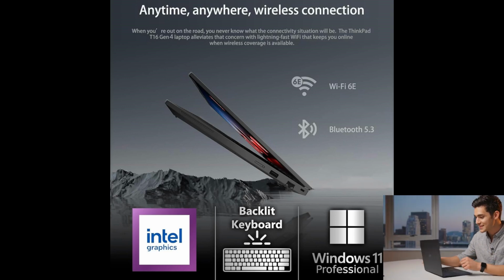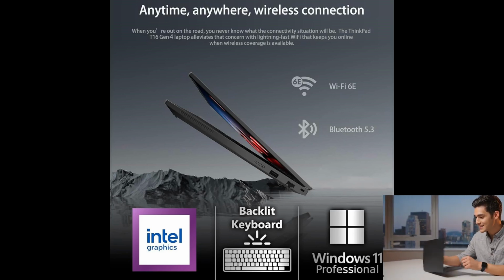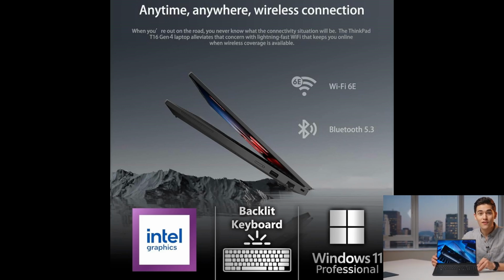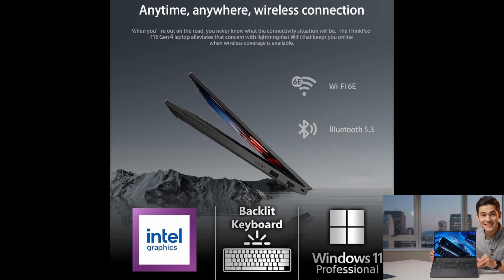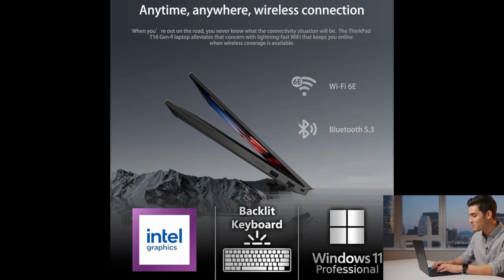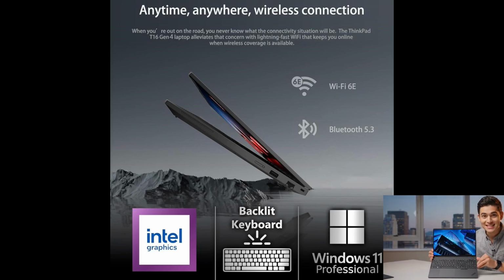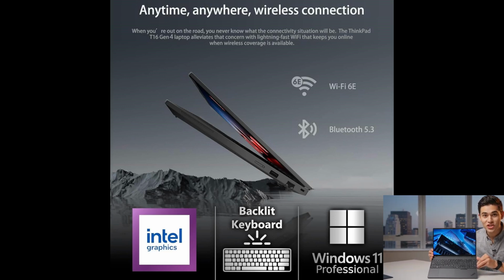You are getting blazing fast Wi-Fi 6E wireless technology alongside Bluetooth connectivity. Wi-Fi 6E means you are connecting to the newest, least congested, and fastest wireless bands currently available, ensuring your internet connection never drops or lags during an important video presentation. But for those specific times when you're in an office or a hotel and you need absolute, rock-solid network stability, this laptop actually features a built-in RJ45 Ethernet port.